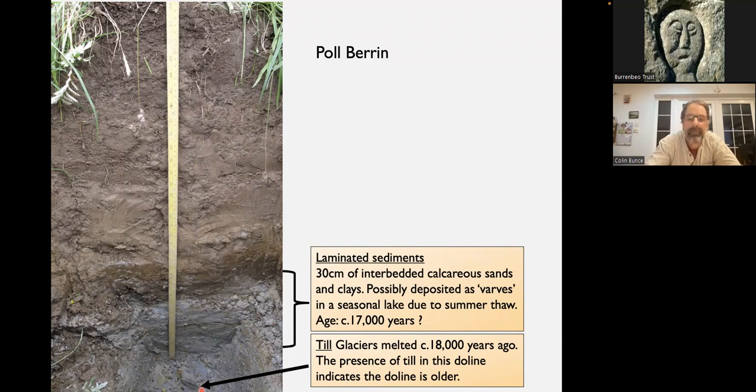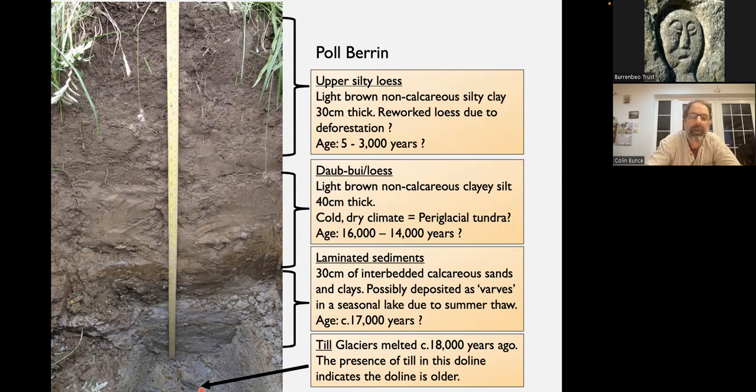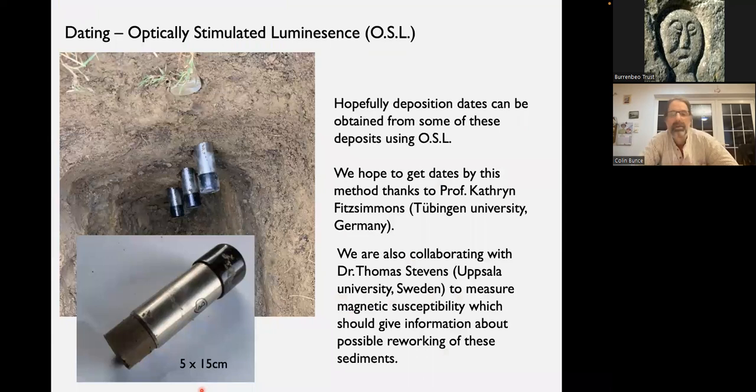Then we have our dabwy layer, possibly original sedimentation after the ice had melted of this silty material. And then the upper layer may be a more recent reworking event from that original sediment. So we're getting a much better story of what happened as the ice retreated from the Burren. So far, we don't have any dates. The dates will be the most interesting part of this.